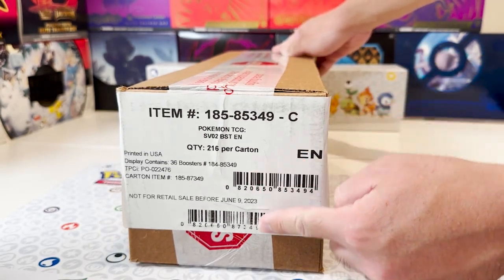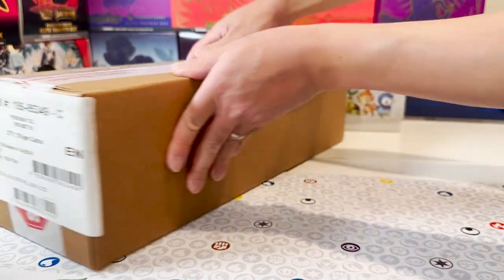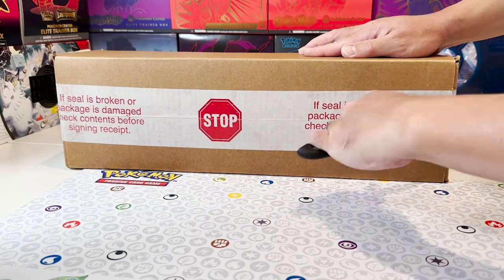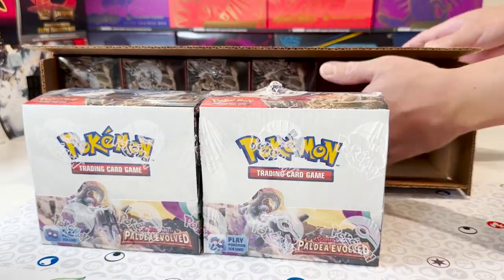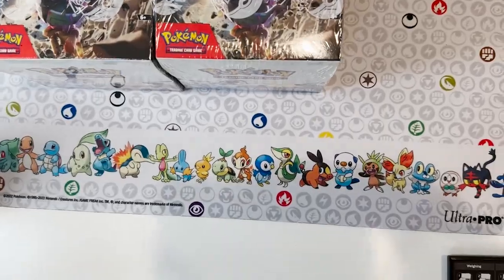There's also this "not for retail sale before" text, which indicates the first run or first print of a set. So for Paldea Evolved, that "not for retail sale before" date is June 9th, 2023. This information could come in handy if you're trying to get your hands on something like a first print run case of Evolving Skies or some other older modern set where the hits are seemingly better in that first run.